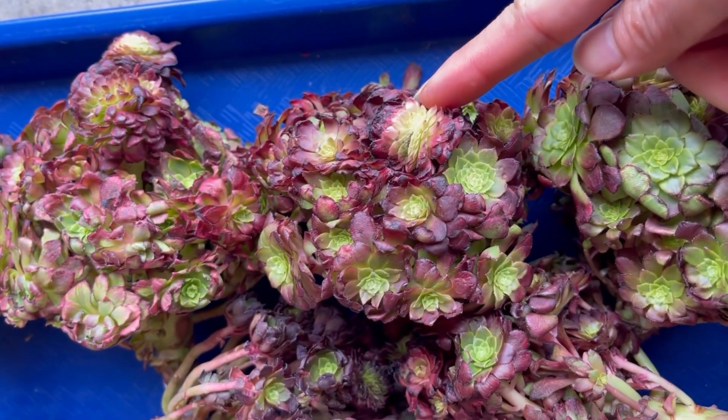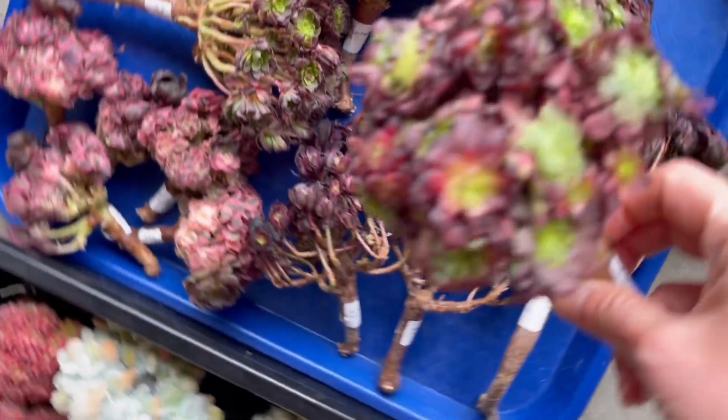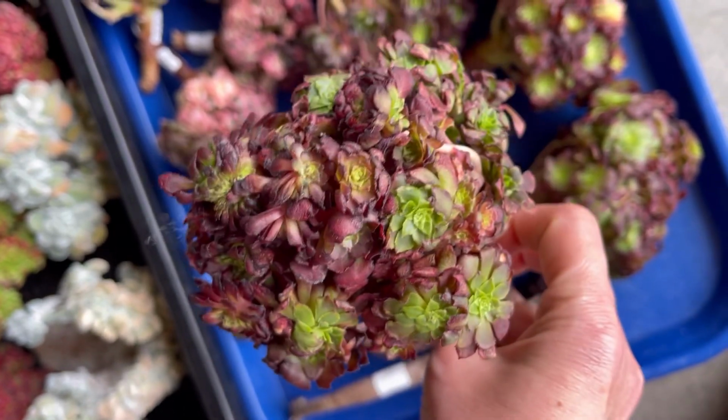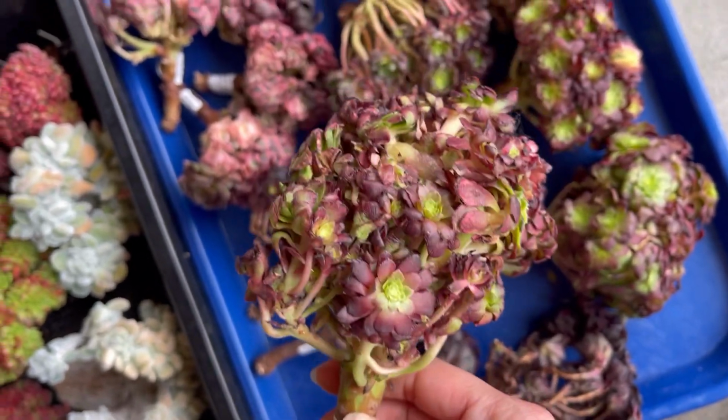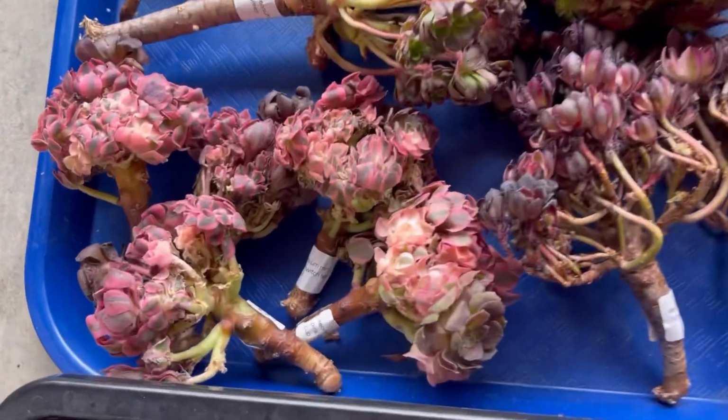This one have crest on, so most of them have the crest on, and this time is beautiful color, $60. Pinguish.